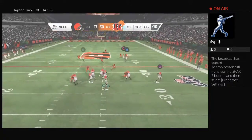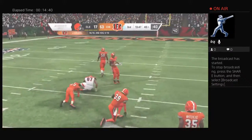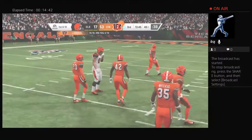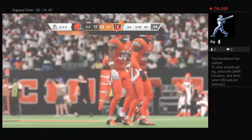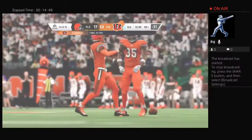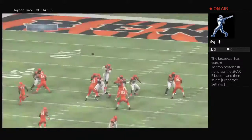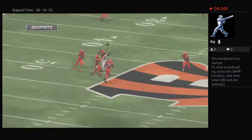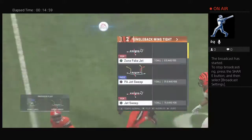They'll try and throw for it here. And this is caught. I think he got that with one hand. And they've got it well across midfield down to the 40 before it's all said and done. Just more of the same there, partner. Guys have just been running free in the secondary this entire game. No pass rush, a lot of passes completed. Been an easy day for them.